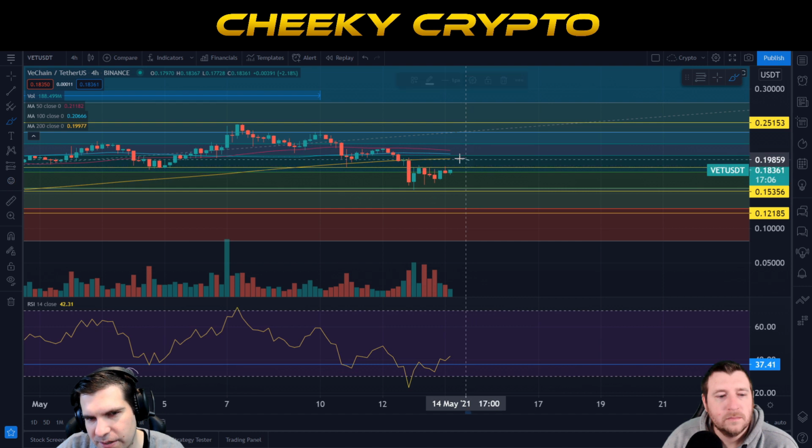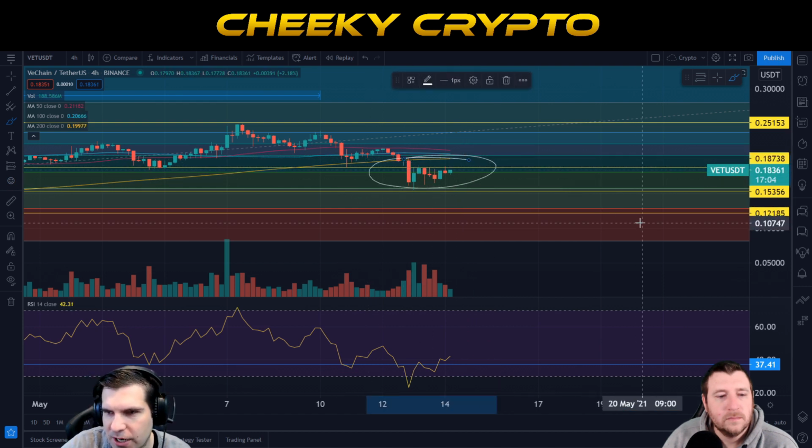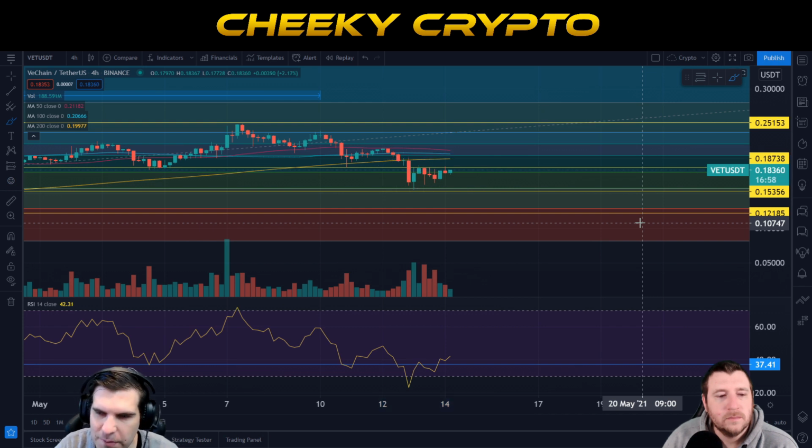And here you can also see the resistance line, right, for VeChain here at 18.7 cent. That's obviously the main barrier there that we're really struggling to push through. So I think people are just kind of waiting for the sentiment in the markets to change, and then obviously I think that's going to power on through.